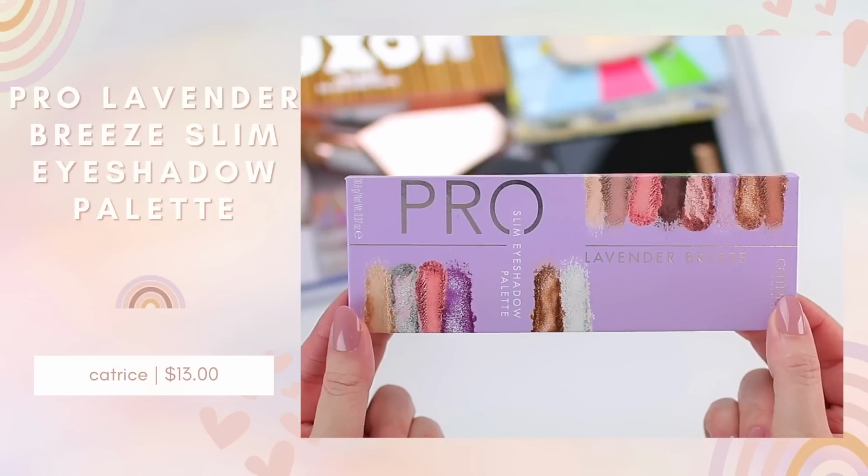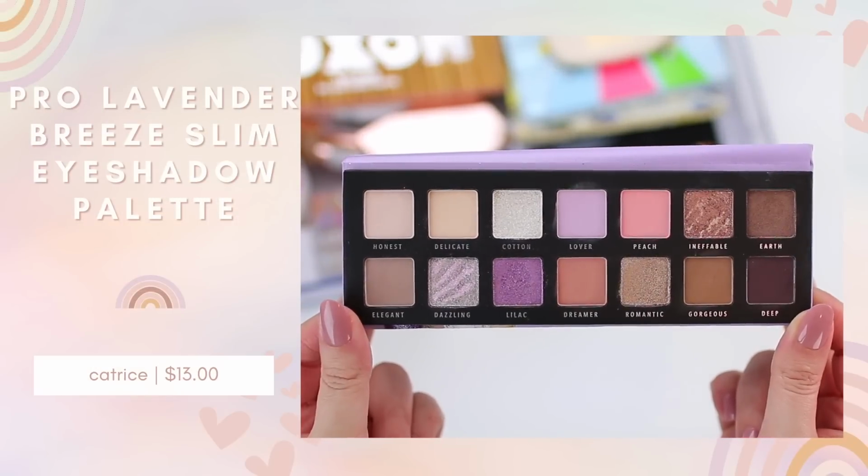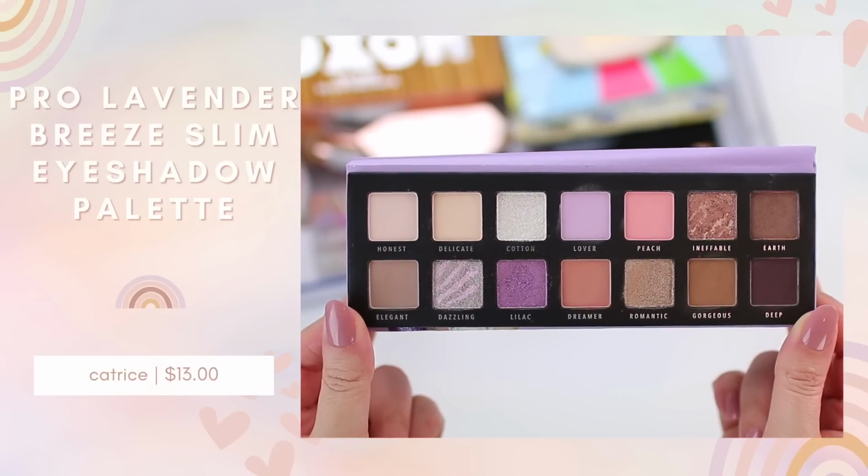The last eyeshadow palette I'm decluttering is the Catrice Lavender Breeze palette. This is a very subtle eyeshadow palette, which for me is just not something I like to reach for. I do like eyeshadows that have more pigment, that are a little bit more intense, but I know some people do like more of a subtle, buildable formula. So that's why I want to declutter this product and pass it along.